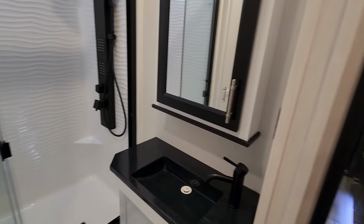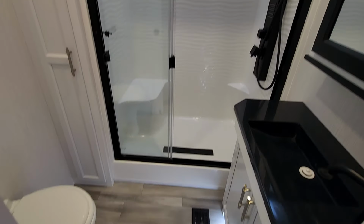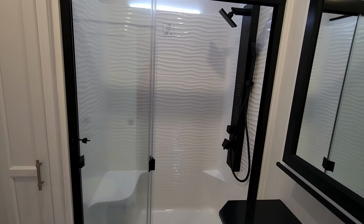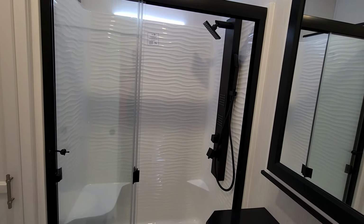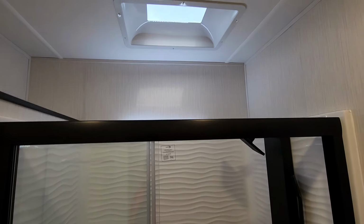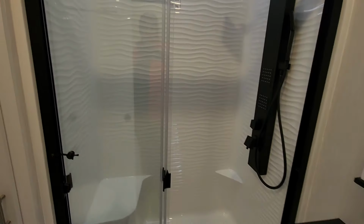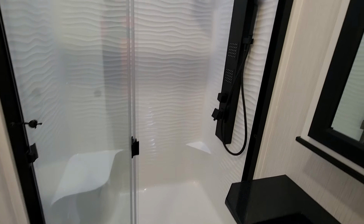So if you're entertaining, it's easy for them to get to, they don't have to walk through the whole coach, and you really have a very livable bathroom here, something that mimics more maybe the bathroom you may have at home. So you've got a huge shower here, very high ceilings inside, and then when you add the skylight to that as well, you get that natural light, great little seat in the shower. Again, it can be comfortable for a long time.